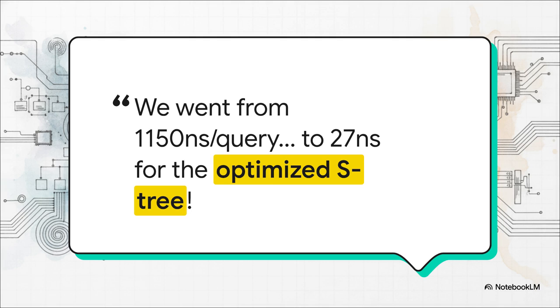If we can achieve a 40 times speedup just by listening to the hardware, what other massive computational bottlenecks are just waiting for us to stop fighting the machine and start aligning with it?